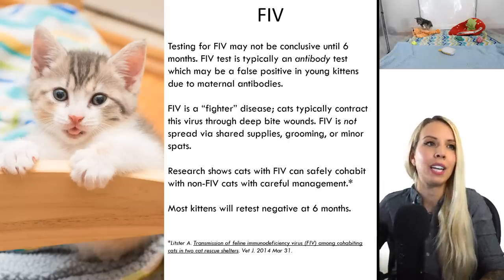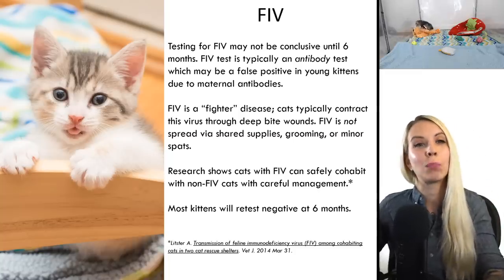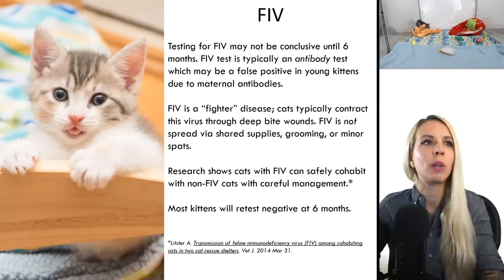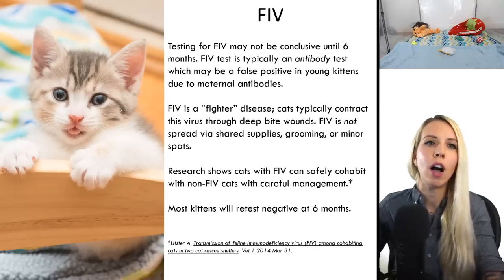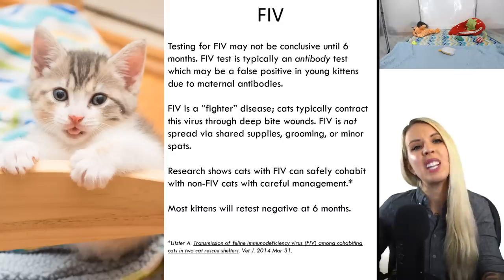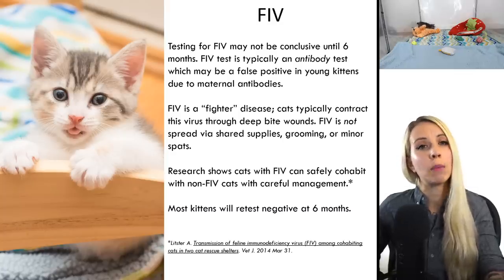Now, if we have a kitten who tests positive, like Blossom in this picture, who was a kitten I had who tested positive for FIV, that is not a cause to panic. All that we will do then is adopt them out with a little letter, making sure that the adopter knows this kitten tested positive for FIV. They need to be retested at 6 months. We basically most of the time see that those tests come back negative at 6 months.